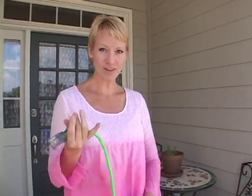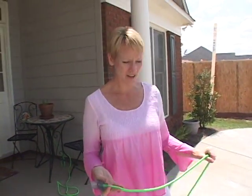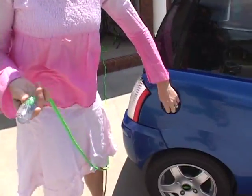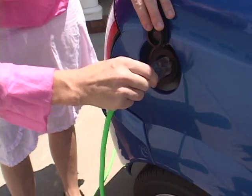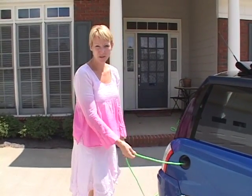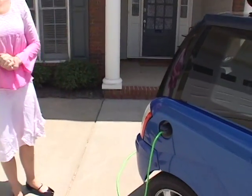So this is our green cord, which we use to plug in our Zenn to charge it. It fully charges in 8 hours, and if it's half full, we charge it in 4 hours. But you can opportunity charge it anytime you want to, just by plugging it in, and it will take any 110 electrical outlet. You don't need a special cord or a special outlet. And that's all you do. No gas.